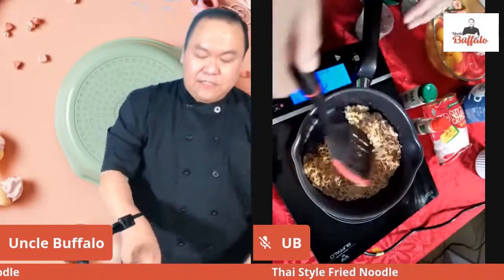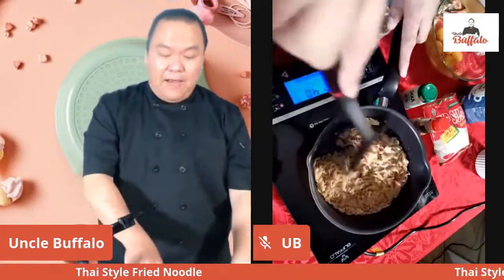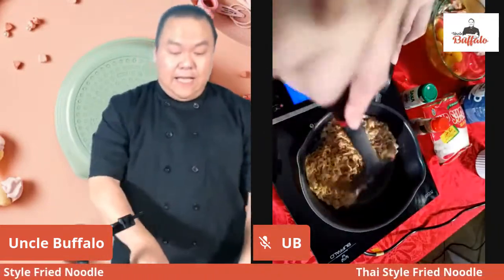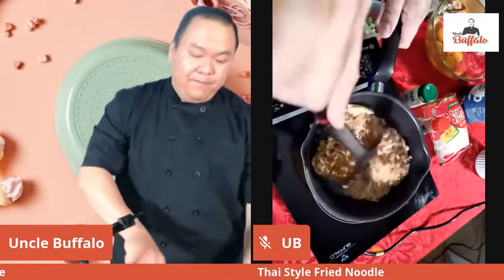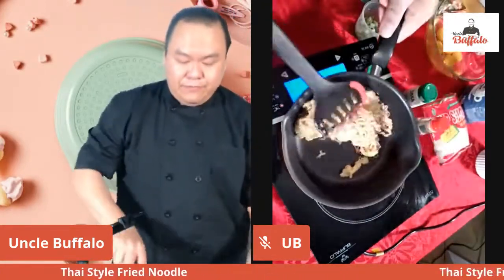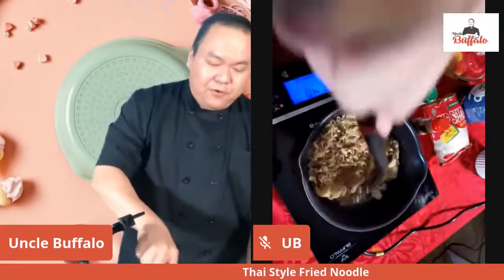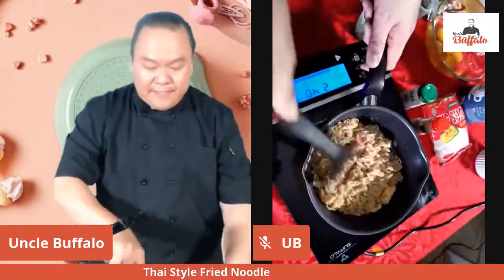So you can use this to stir fry. I use this flex pan to stir fry my pork belly. I use it to stir fry vegetable, capsicums with prawn. Yeah, I do that also. Oh, smells good. Tom yum paste.